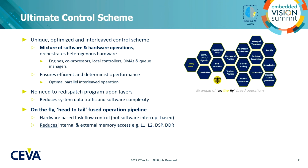I mentioned before that we have a dedicated control scheme that is basically enabling us to utilize all the different hardware blocks that we talked about. This is a combination of software and hardware. And essentially, one of the features that it enables is that we do not need to redispatch the program on the different layers. In addition, this control scheme enables the NeuPro-M to do on-the-fly processing, what is called head-to-tail. We basically pipeline the operation of the different layers without the need to re-access all the memories. So this significantly reduces both the internal as well as the external memory accesses. This is a very important feature, and it's an enabler for the software tool set to utilize all of the hardware pieces within the NeuPro-M.